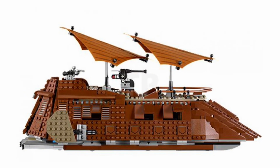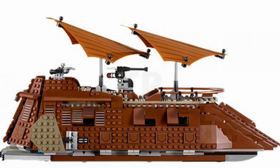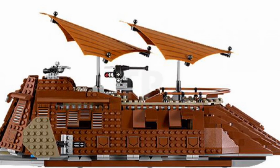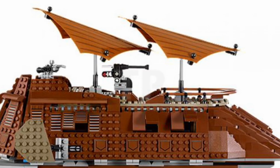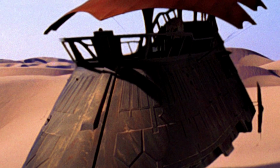And if you did buy any of the August 1st sets, and if you did buy the Starlight Pit with Desert Skiff, you are in luck because this set should be able to pair with the Ultimate Collector Series Sail Barge, given the fact that they both appear in the same scene in Return of the Jedi, and I think both sets will pair very nicely together.